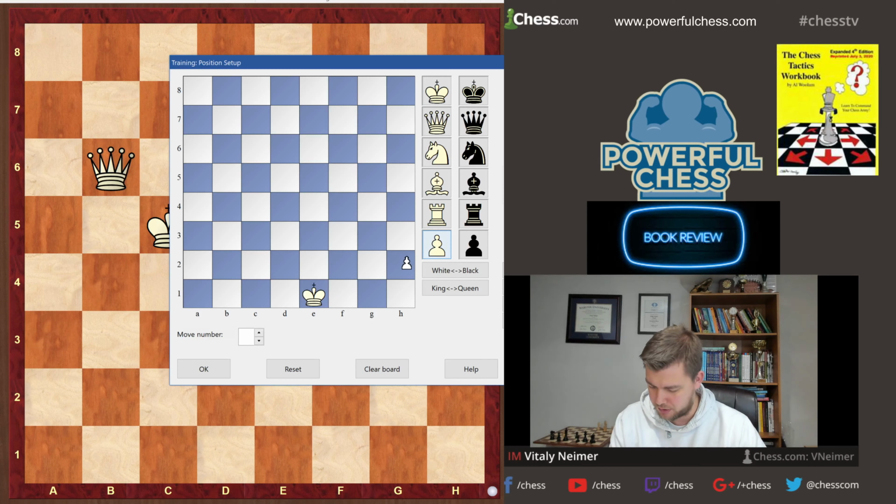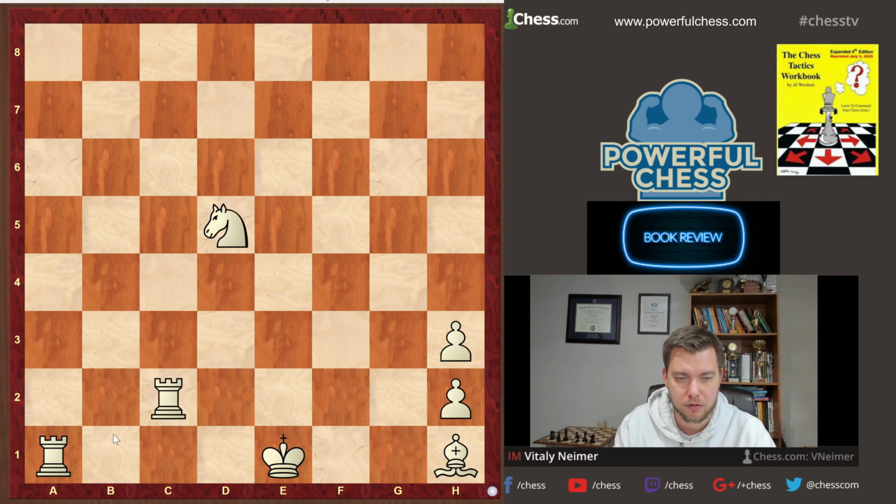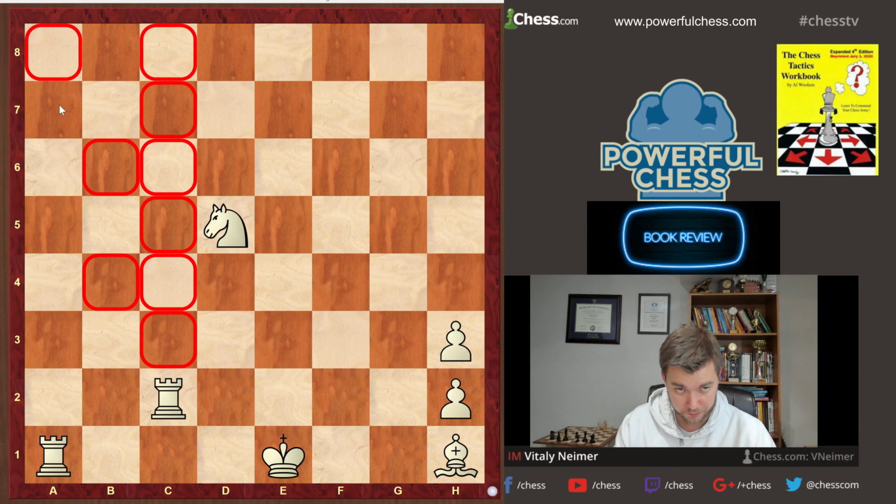Okay, so this is the last position. Okay, so white has king, two rooks, knight, bishop, and two pawns. And I have to place my king so it's going to be a checkmate. Okay, so where should I put my king on this? So it's going to be checkmate. Let's kind of see where all the kings are. All the squares are captured.